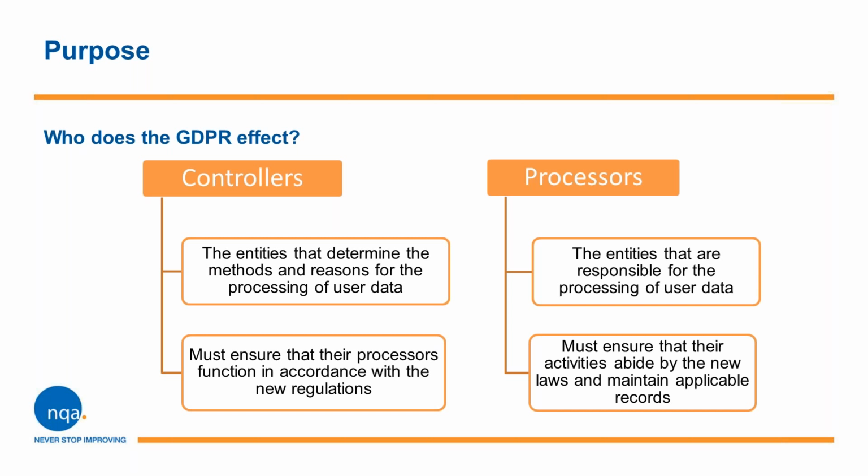Processor, on the other hand, is the natural or legal person, public authority, agency, or other body which processes personal data on behalf of the controller. So the controller decides what will be done with the data, and the processor processes it or handles it on behalf of the controller. And as I said, you will fall into one of these categories, or indeed both.